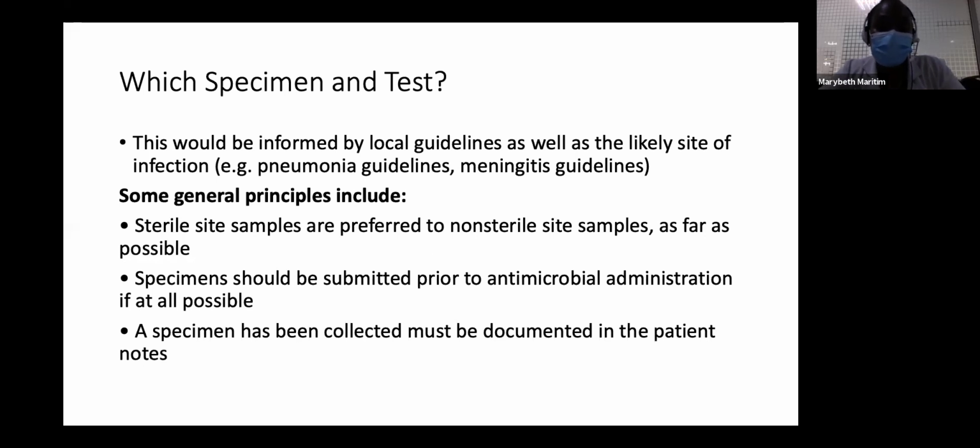Specimens should be submitted prior to antimicrobial administration, if this is possible, and this is really a very difficult challenge we face in the hospital, because most of our patients who get admitted, even when they're not very sick, receive antibiotics, like all patients get universal antibiotic administration. So for patients who are fairly stable, it would be good to collect the samples first and initiate the antibiotic after the samples have been collected. This would go a long way in helping to identify the causative organisms for the infections if we take the appropriate samples. A specimen that has been collected must be documented in the patient's notes.